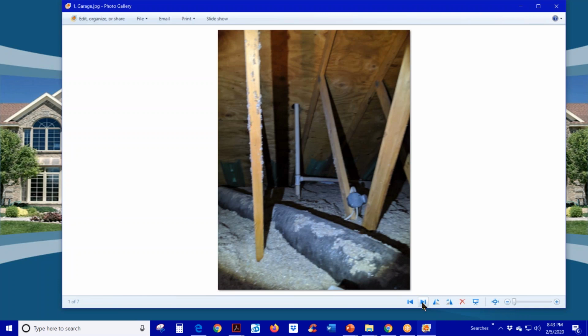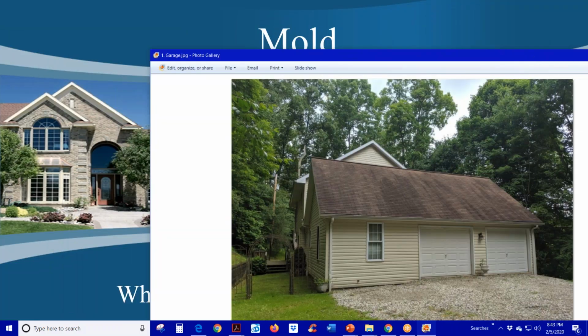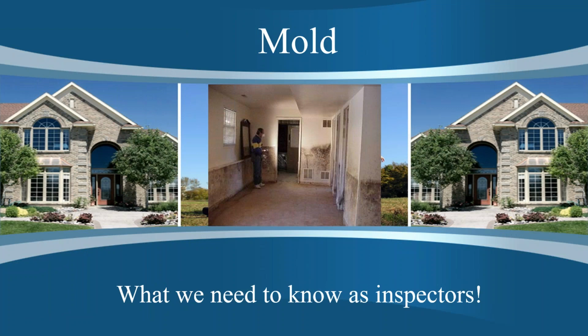Now, this basically gives you a really good understanding of the area to know more about.